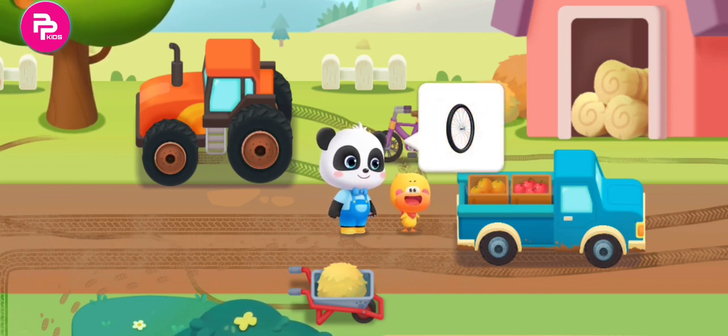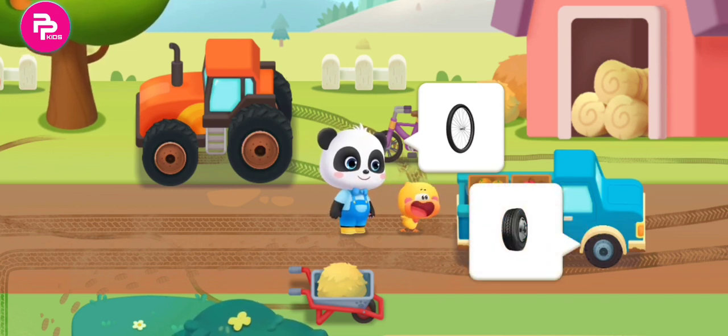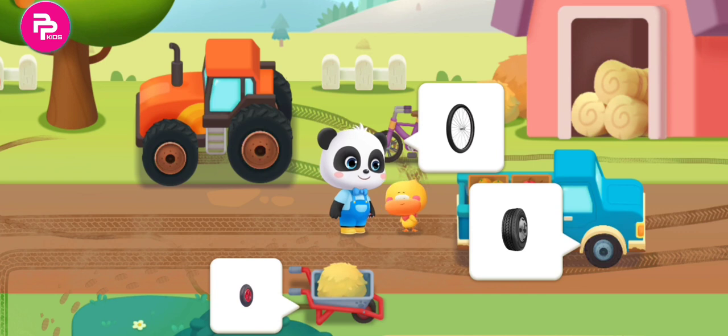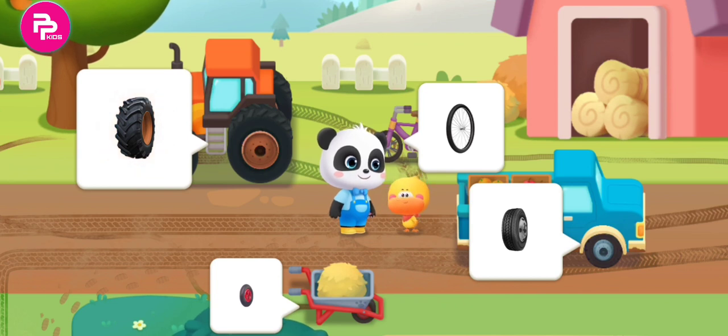Bicycle wheel. Kids, let's find all those wheels. Truck wheel. Cart wheel. Tractor wheel. Yeah! We have found all the wheel tracks.